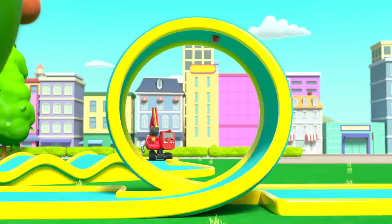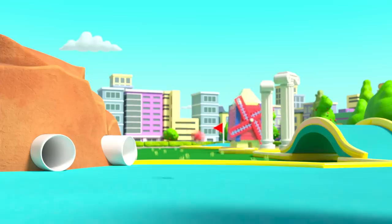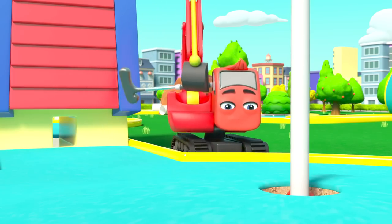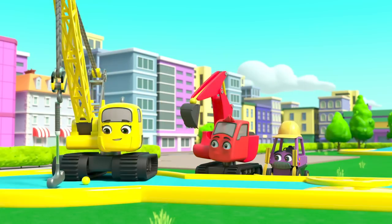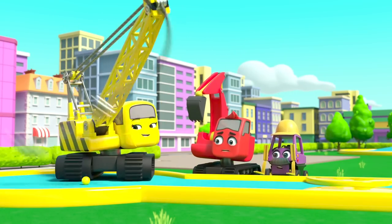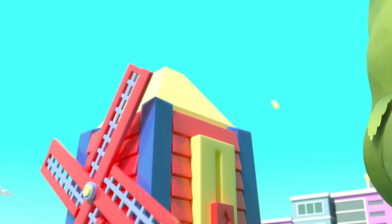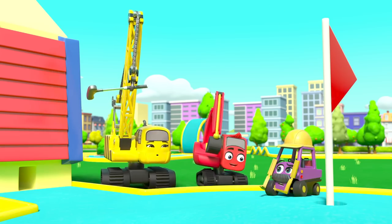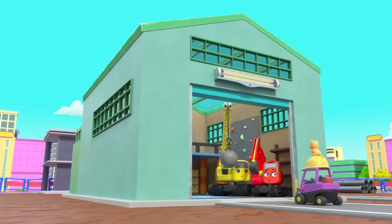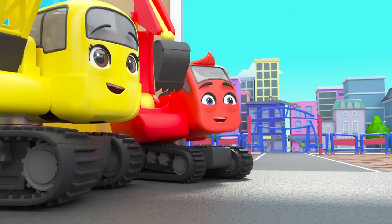The ball goes over the hills, loops the loop, round the roundabout, through the pipe, under the windmill. Wow! It's a hole in one! Now it's Daisy's turn. Whoa! Slow down, Dazey! The ball bounces off the rock and hits Mr. Rubble. It bounces off the windmill and it lands in the hole! Hooray for Dazey! It's a sunny day at Construction HQ. Look, Kitten is riding on Mr. Rubble's head.